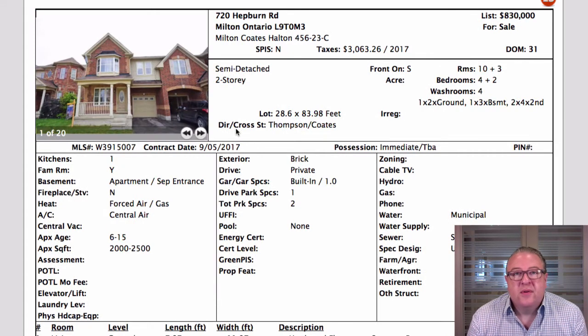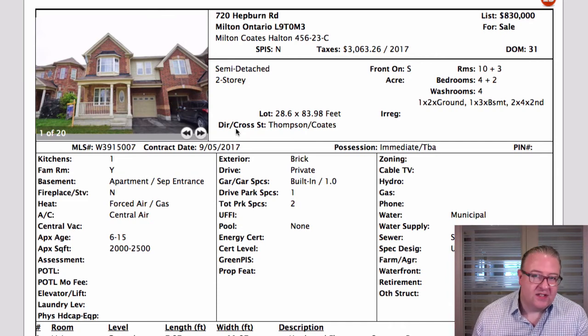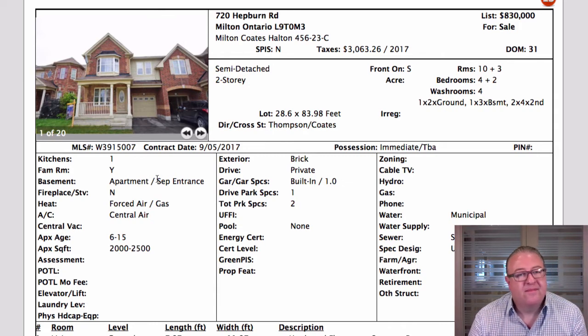Now, normally Sharon pulls off the listings. I decided to do it today just because I was in the office a bit early, and I saw this one here on Hepburn. So I saw a price change to $830. Even at peak market, that was around where this one was selling for. So $830. It's a 1987 square foot home. It says it's got an apartment in the basement, so 900 square feet finished basement.